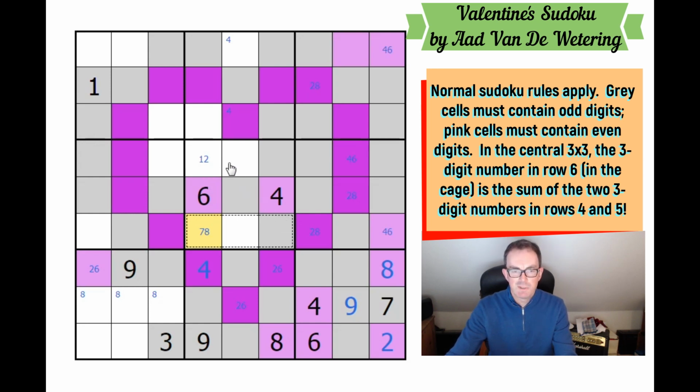Oh, gorgeous. Okay, so now we can see something. If I make this a 2, this is brilliant. If I make this a 2, this has to be an 8. And that gives us 5 even digits in column 4, which we know is impossible. So it is not possible for this to be a 2. This is a 1.